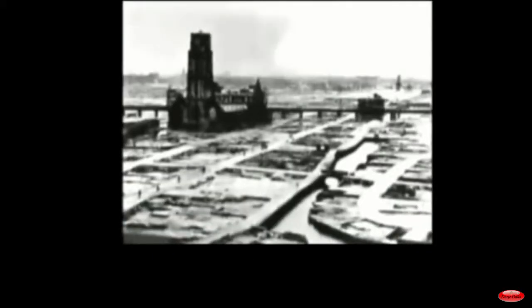Check out this image of Rotterdam. Was that a nuclear bomb? Now compare it to this image of Hiroshima. Actually, this isn't Hiroshima, it's Tokyo after firebombing in 1945.